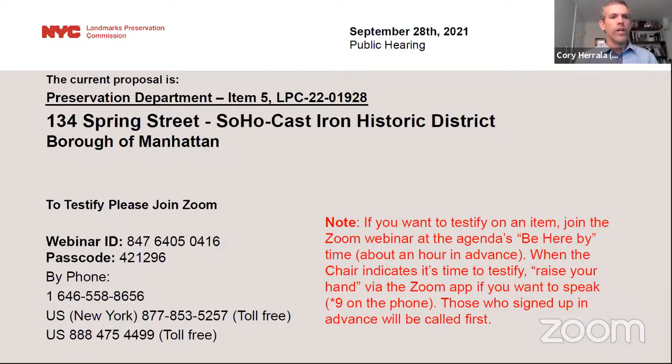And we'll start with public hearing item number 5, LPC 22-01928, an application for a certificate of appropriateness in the Borough of Manhattan, Block 486, Lot 11, 134 Spring Street in the Soho Cast Iron Historic District. This is a Beaux-Arts-style commercial building designed by Albert Wagner and built in 1895-96. And the application is to establish a master plan governing the future installation of painted wall signs.